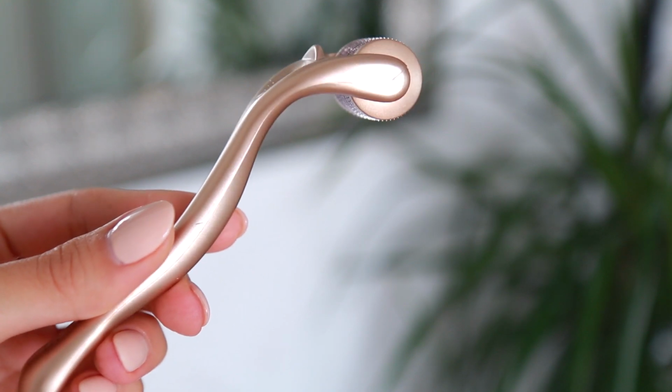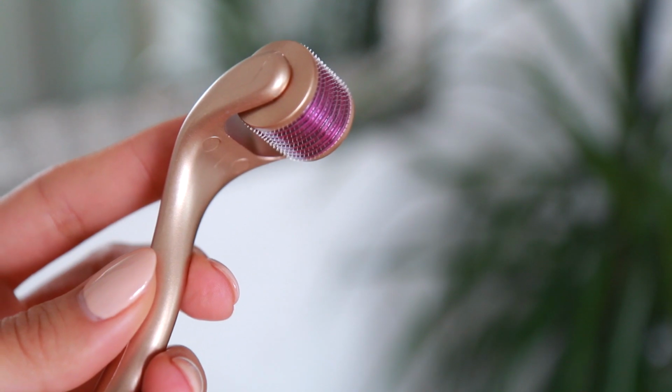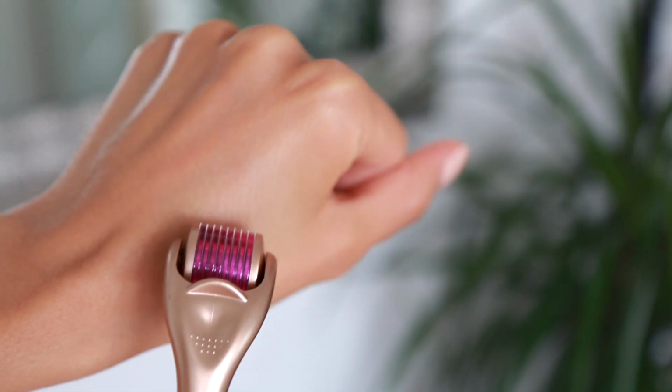It's a little device that looks like this, and it's got these tiny little needles on the end that you roll on your skin like this. Now this will create tiny little punctures on the surface of your skin, and that's going to send lots of white blood cells. It's going to stimulate your skin to produce more collagen and to repair those little punctures, which is going to build new skin.